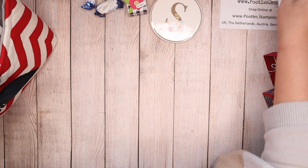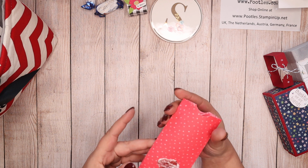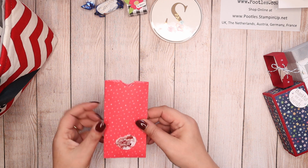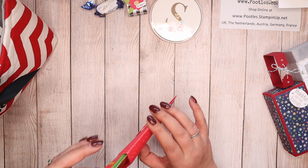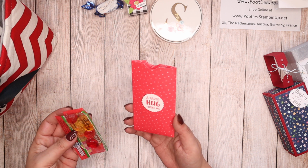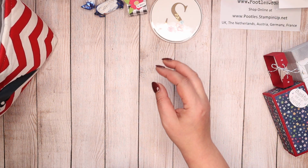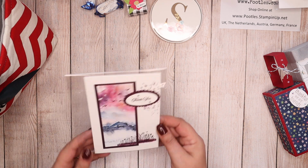And what else have I got here? A paper hug from me. Oh, and I can't read. I need to put my glasses on to read what that stamp says. I don't know. It looks for all the world like it says from you. I think it actually says for you. So I don't know whose swap this was. But swaps that involve sweeties, always a good thing. My boys have been saying to me, Mum, hurry up and film the video, because they want the sweets.